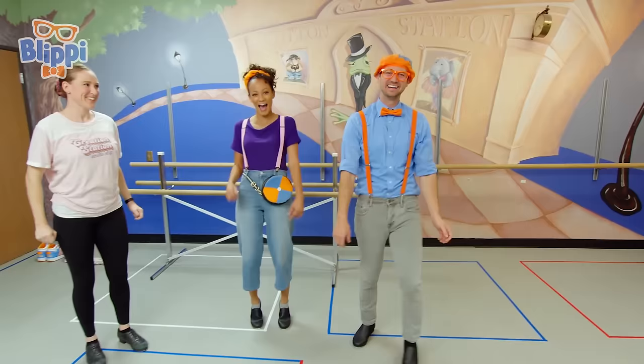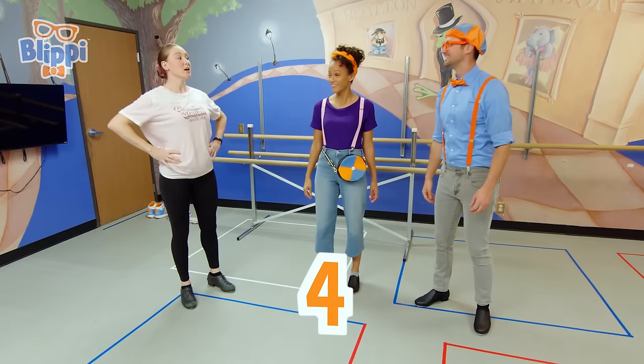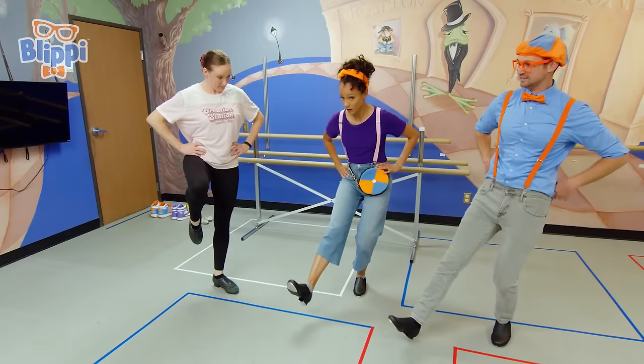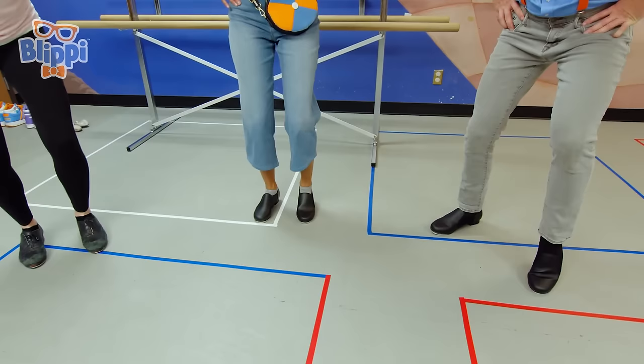This one is a paradiddle. Paradiddle. One, two, three, four. Perfect. Four sounds. We start with that dig. When you pick up your foot, you're going to hit the floor. You got it. And then set it down. Toe heel. Toe heel. Yeah, you got it. Let's try the other leg. Dig. Spank. Toe. Heel.